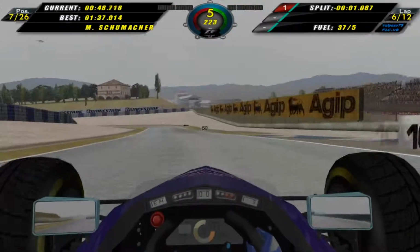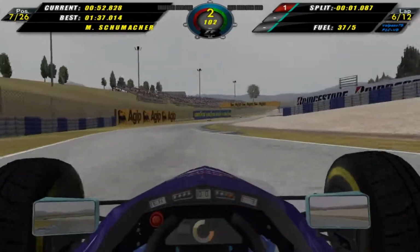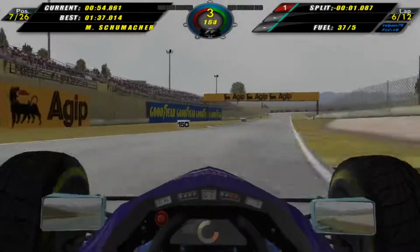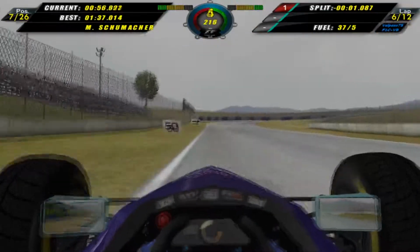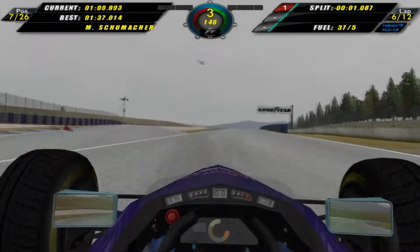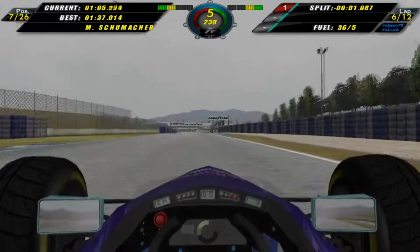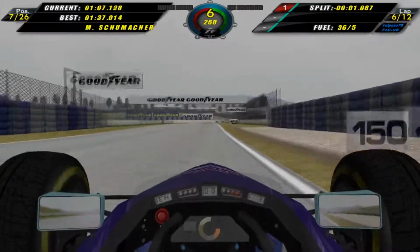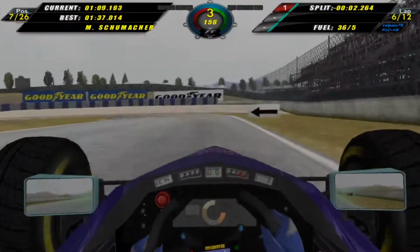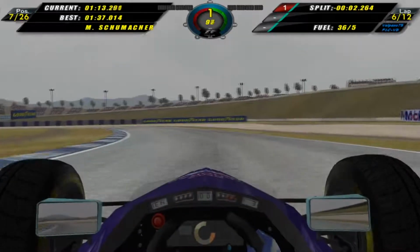And here we go down the hill, sliding a bit off the line here, going towards the fast right-hander. See, this one was a lot faster than on the dry setup, thanks to the better grip and the more downforce. We're in the hairpin, going a little bit wider.